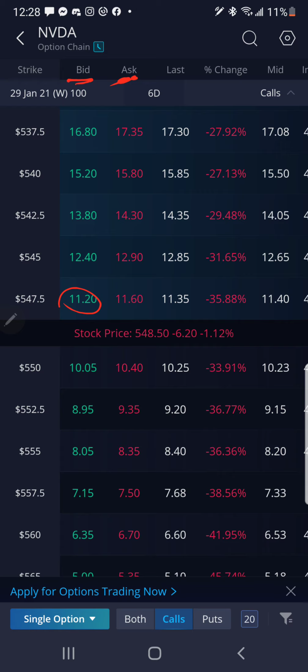The stock is at like $548.50 right now. So I definitely want to invest into something cheaper, but now you know what you're looking at if you're actually looking into this. So if I'm buying a call, that's what I'd be investing into, because remember, it is 100 shares per contract that you're buying if you're actually placing a bid.